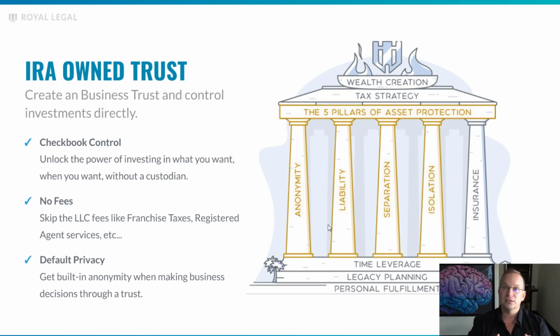What a trust allows us to do is to be able to do all the checkbook control just like we did with the LLC. You'll be able to skip all of the fees and all of the transactional benefits that we talked about just like we did with the LLC. With the trust, you're able to then transact everything just like you would with the LLC in the same speed of transactions. But what you miss with the trust is it doesn't have any additional liability protection associated with it.